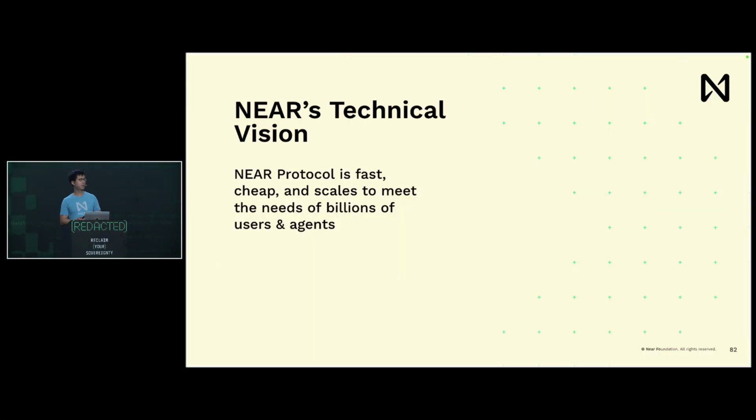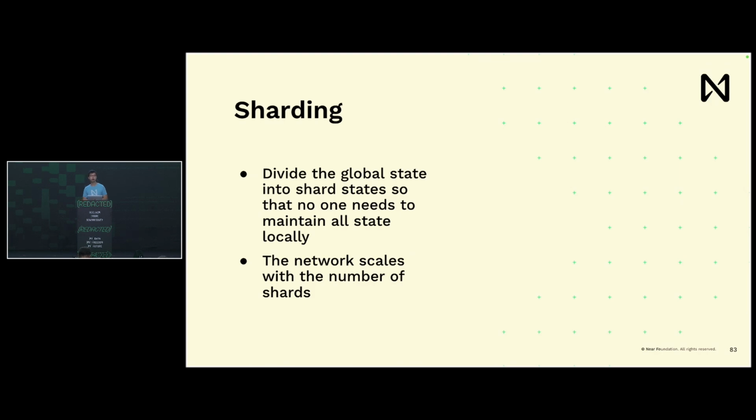So from the very beginning, Near started with this vision of building a fast, cheap protocol that can scale to meet the needs of billions of users, and now also AI agents. And the primary way we achieve this is through blockchain sharding.